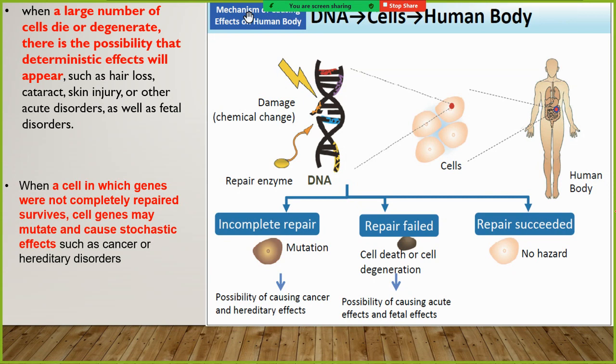This stochastic or probabilistic effect is not dose dependent, okay? The probability increases by increasing the dose. So by increasing the dose, you are increasing the probability of cancer and genetic disease. Cancer and genetic disease, as well as leukemia, are types of stochastic effect, while cataract, hair loss, skin burn, tissue damage, and sterility are all under deterministic effect.